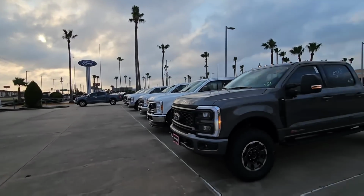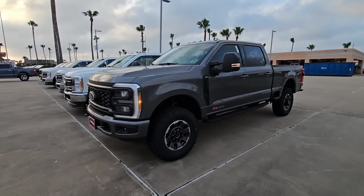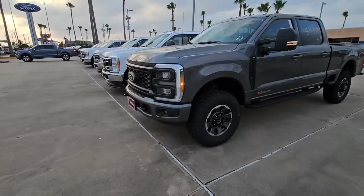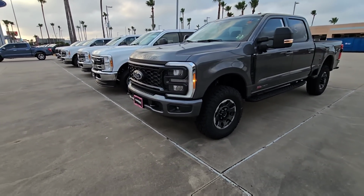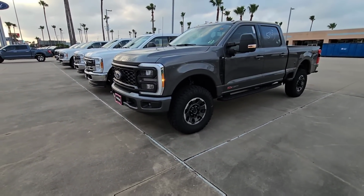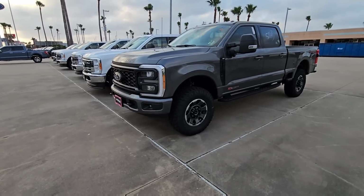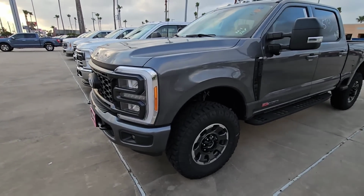What's going on, guys? So I stopped here at AutoNation Ford because I was driving by and I saw that they have a 2023 F-250 Tremor. This is a new body style. You know, last time I actually saw one of these in person, well, I was at an auto show, and then I actually was up in Detroit for the reveal of this truck. But they didn't have, well, maybe they had a Tremor, I can't remember. This is what it looks like. Let's walk around this thing real quick.